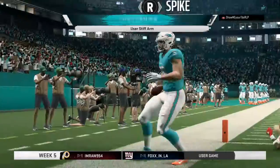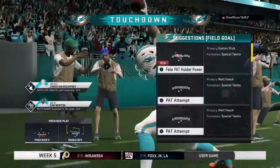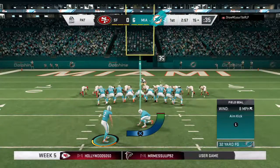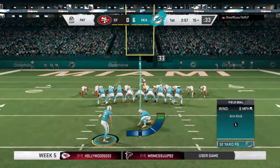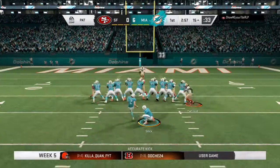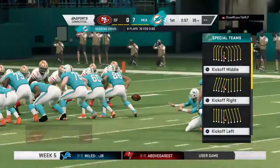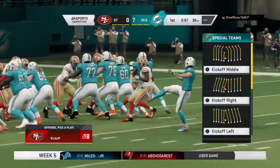And he will take it in for a Dolphins touchdown. Bucky Hodges, his 3rd touchdown now on the year. And the Dolphins take it right down and score on the opening drive. Point after, right down the middle. And it's now a 7-0 game.